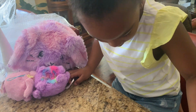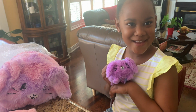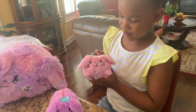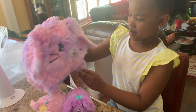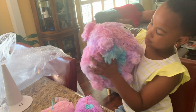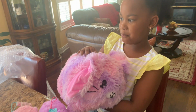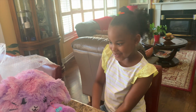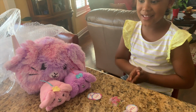Hoppity hop, hop. I'm gonna name her something. Rainbow Rabbit. Rainbow Rabbit. Fluffy Rabbit and Rainbow Rabbit. I'm going to name the mommy one. Mama Rainbow. No. Mama Rabbit. Mama Rabbit. Thank you, Moose Toys, for sending this really fluffy gift. I love it. Thank you.